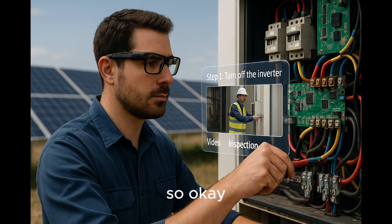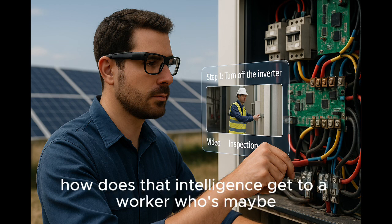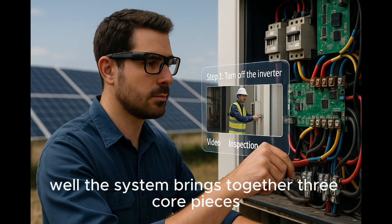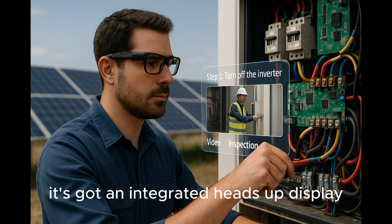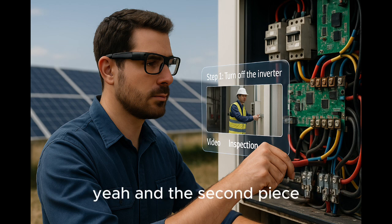So how does this actually work? How does that intelligence get to a worker who's maybe elbow deep in some complex machinery? Well, the system brings together three core pieces. First, the display part: AR-enabled glasses. Specifically, they're using the Meta Ray-Ban Display. It's got an integrated heads-up display, a HUD. So you see stuff in your view. Yeah. And the second piece, the interaction.